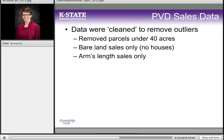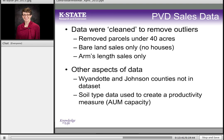We also make sure that we're only counting the bare land sales, or removing the value of buildings, so that we are getting just the value of the land itself. And then we use arm's length sales only. So we don't want to put in any sales that might be due to a bankruptcy or some kind of an agreement between some parties that might make them not reflect current full market value. So those are all adjustments that we make. Once we make those adjustments, there's a couple of counties we just simply don't have, and they fall out of the data set. That would be Wyandotte and Johnson counties, which are over by Kansas City.